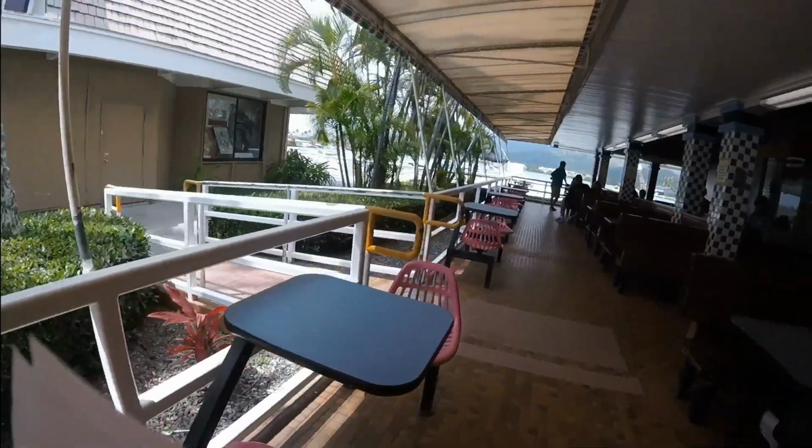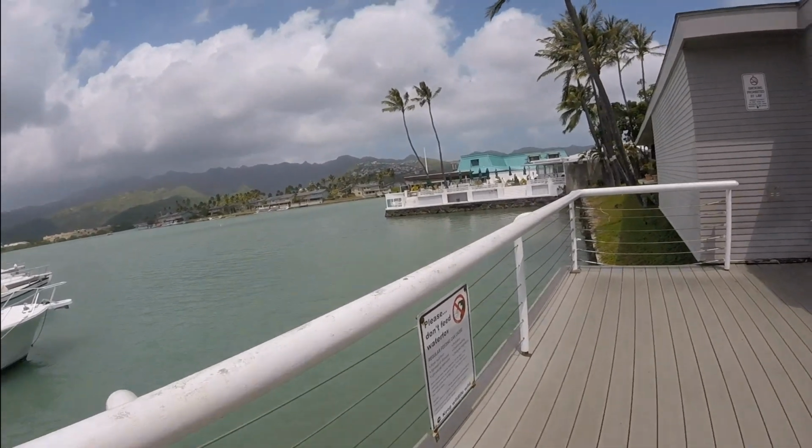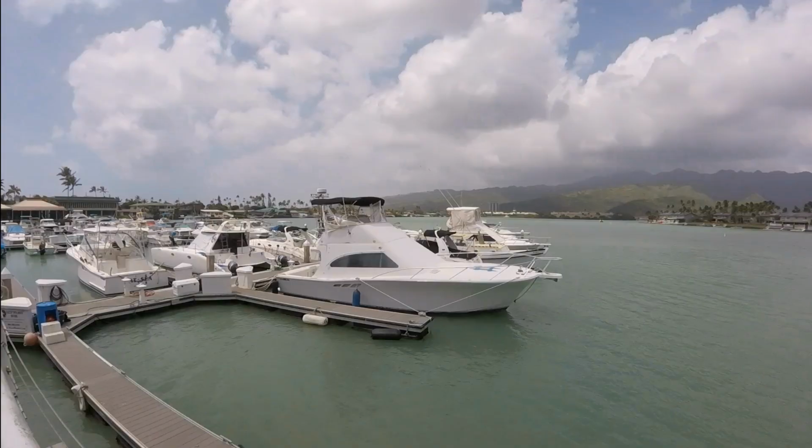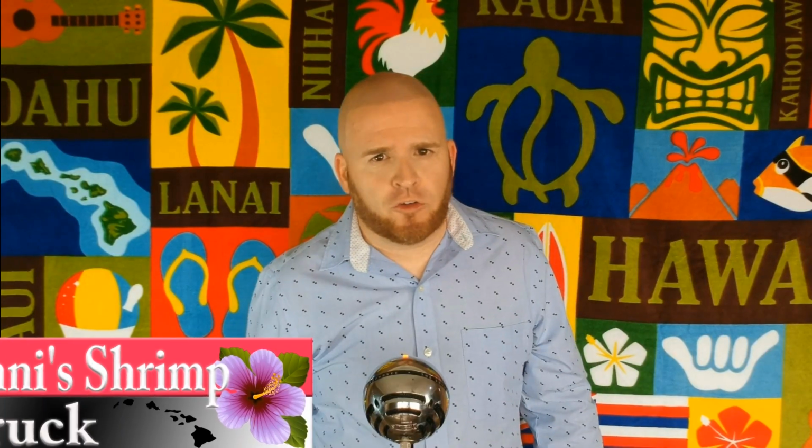With a marina view while you eat, this place is extremely relaxing. The Coco Marina Shopping Center has it all. I think I've given this place enough free advertising. Moving along now to the north shore of the island.